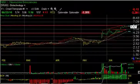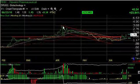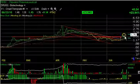And lastly today is Rexahn Pharmaceuticals, which made a nice little move today. You'll see that it had a real strong surge in March and April, backed off in a declining channel, popped 5 days ago, pulled back in a 2-day flag here. Today popped 34 cents or 24% on 4.75 million shares. An extension through here could get this running back up to my target around the 3.5 area, or double from where it is. So worth keeping an eye on.